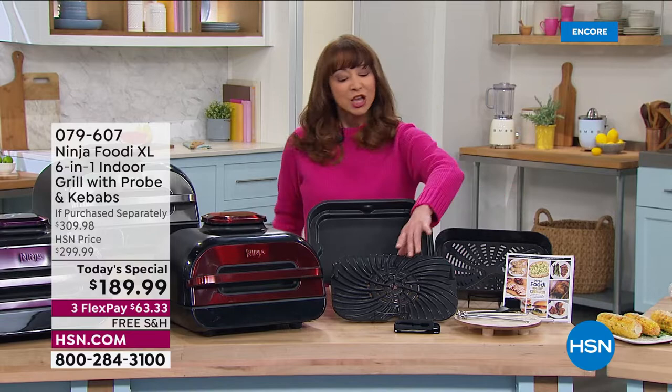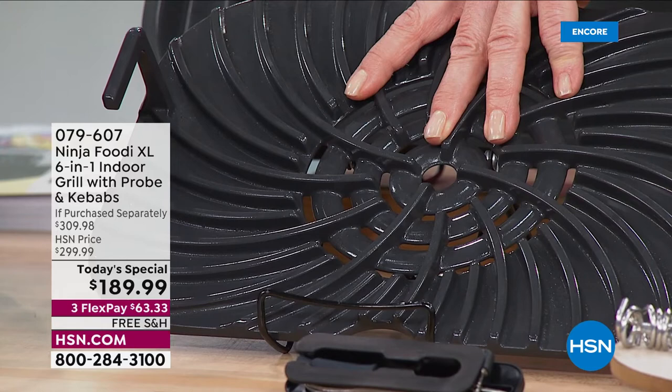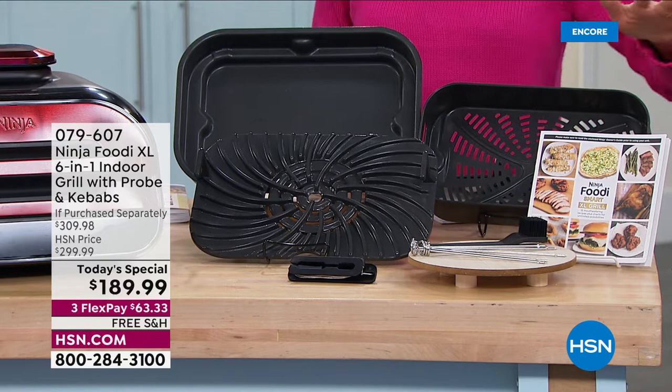You get the grill plate, which, by the way, goes all the way up to 500 degrees. This will sear, and it's that caramelization of the meat that really makes the taste just moist and succulent and juicy. You are getting this air frying basket. Notice the great capacity. So anything from French fries to poppers and everything in between.